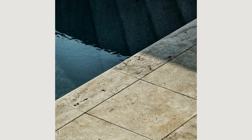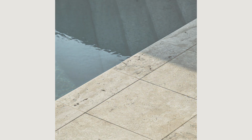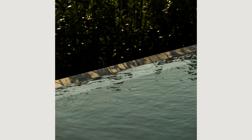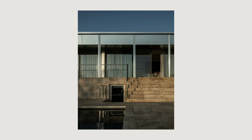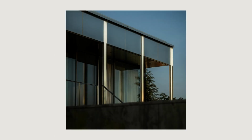In accordance with the client's requirements, the ground floor comprises private functions such as bedrooms with en-suite bathrooms, whilst the upper floor houses the kitchen, living room, and master bedroom facing the lake. In order to achieve the best panorama possible, the outdoor terrace was raised by half a level. This is also the place where the swimming pool can be found.